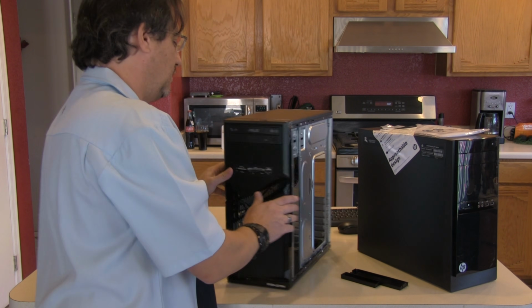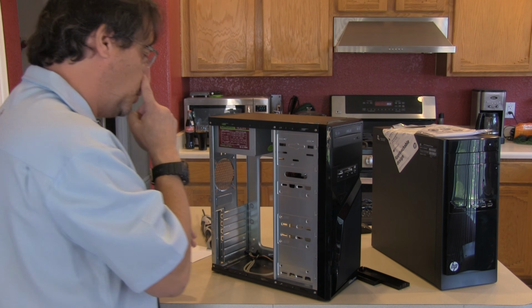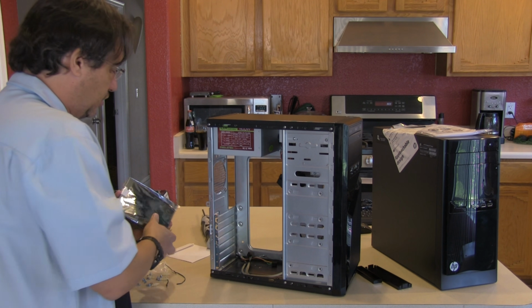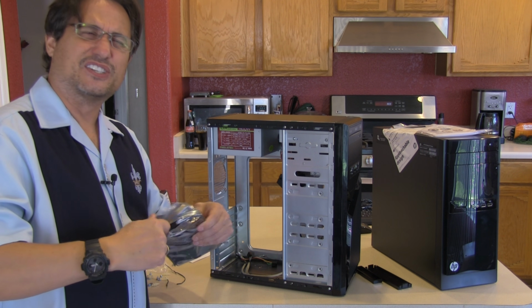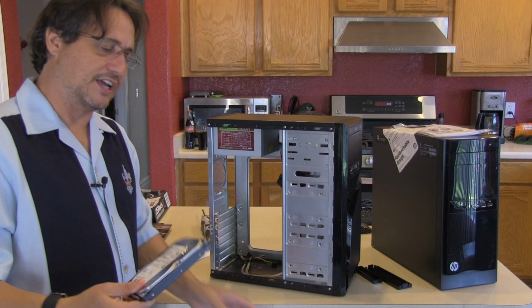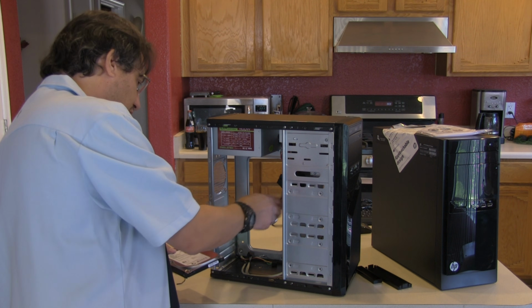Okay. And let's go back to doing what we were doing here, which is installing some of the components. The hard drive, we can install the hard drive next. We got the hard drive right here. This is a Seagate 500 gig hard drive. I think it was $54.99, if I'm not mistaken. I'll have all the prices and the details in the video notes below the video. And we can place the hard drive.